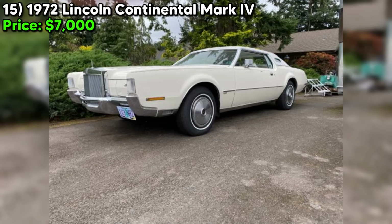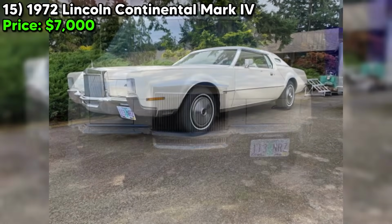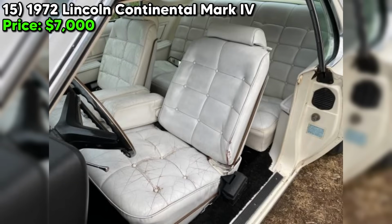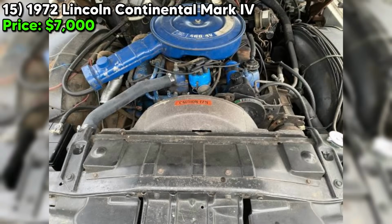The triple white color combination, which likely refers to a white exterior, white interior, and white vinyl roof, is a classic and elegant choice that perfectly complements the Mark IV's stately design. The white exterior showcases the car's clean lines and chrome accents, while the white interior provides a luxurious and inviting atmosphere for passengers.